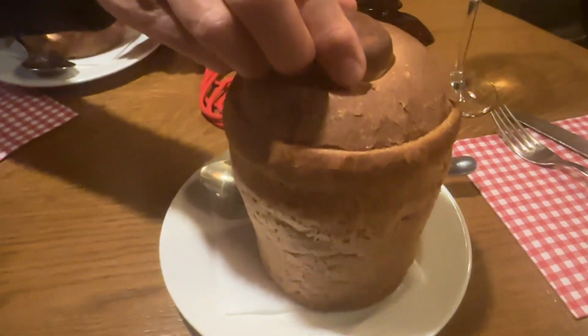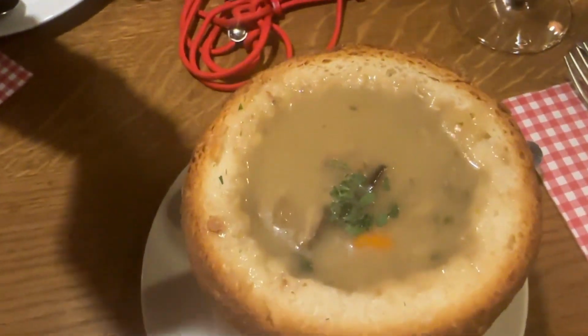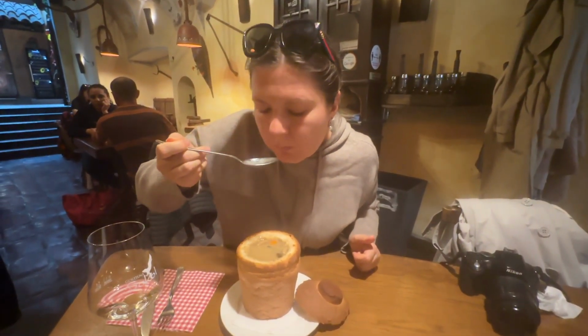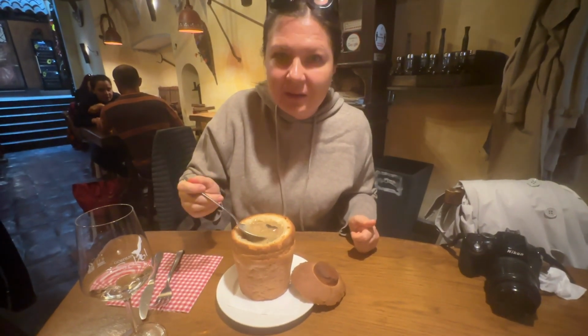Famous mushroom soup that's served like in a bread. Wow. Oh. Nice. It smells amazing. Let's try it. Perfect. Wow. So creamy and nice, very nice.